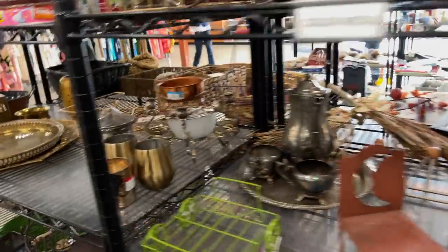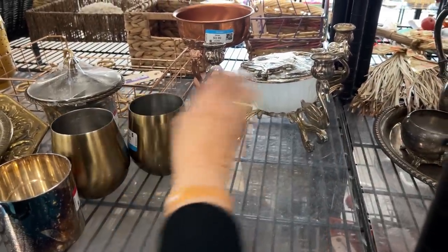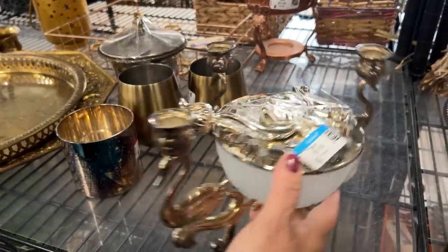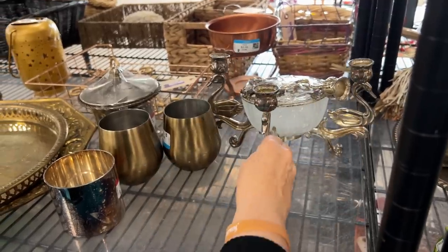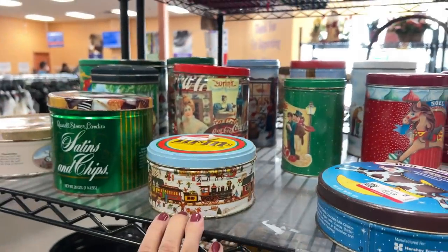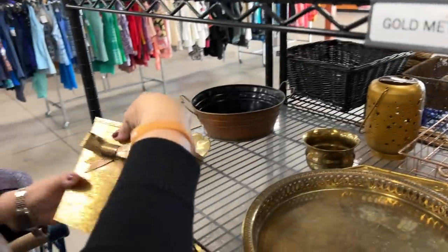Okay, let's see what else we have. What's back here? What is this piece? Well, unfortunately, it's in pieces, and it's really not very high quality. Looked for a minute like it might be interesting, and we still have the tins here. I don't see that they've added anything. And down here, this is very Hollywood Regency.